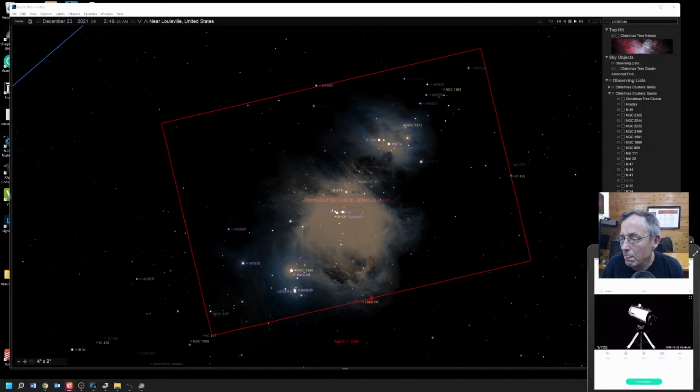The RASA 11 is famous for the fact that it has a wide field, and boy, we need it to be able to see all these clusters. Now, here's the really fun part. So far, we've been looking at this in our planetarium software, which lets you see all these labels and names.